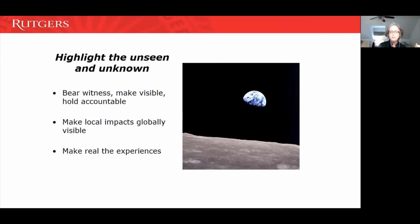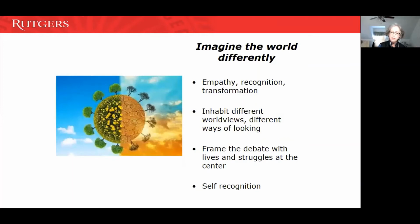Next slide. It also helps us think about the world in different ways. Going back to this idea of if we see something that's happening to other people, hopefully it creates a sense of empathy in us for what other people are dealing with. We recognize that there are human beings who have a different world than we do. And perhaps it transforms us to think about the world in a different way and our connections to each other. And at this time of global change, climate warming, we need to have that kind of transformation. This is the strength of art. It allows us to inhabit different worldviews.